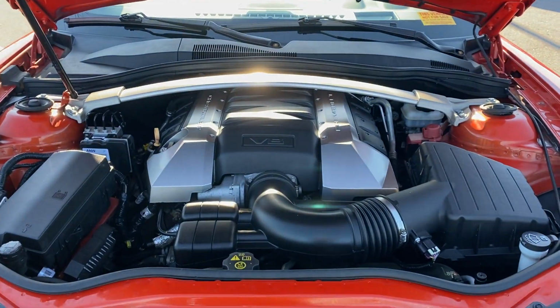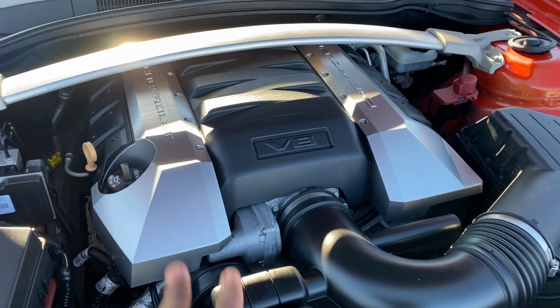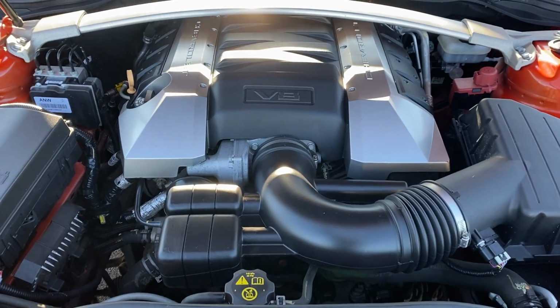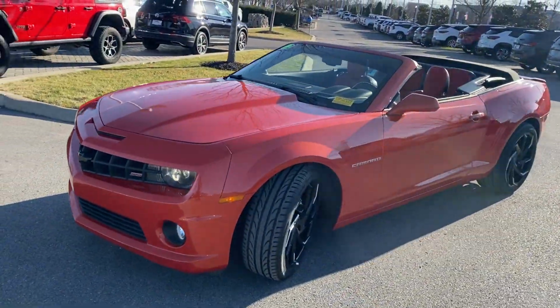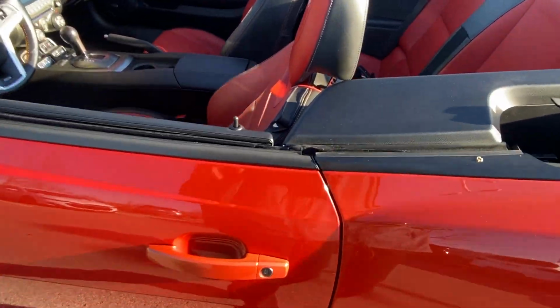they still turn heads. But I love how this block is designed there and how that kind of sits there. It just looks very menacing, very neat. Looks almost like a concept car. But next, let's go ahead and hop in the driver's seat. Gonna zoom out here for that.